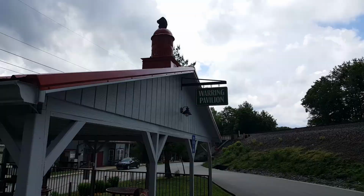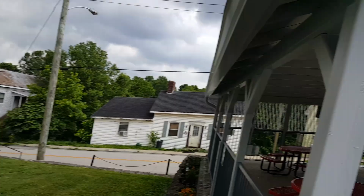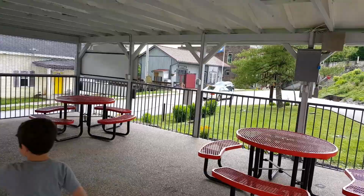So here is this cute little pavilion right here beside these train tracks and beside the caboose. It is too cute. And we're gonna sit in here and have a little picnic while we look at the downtown sights.